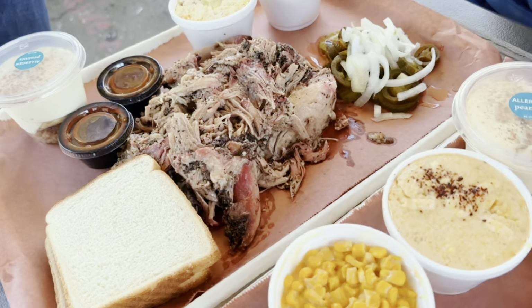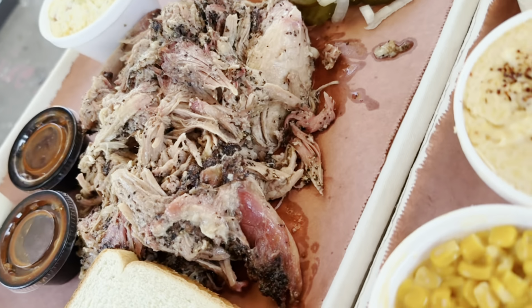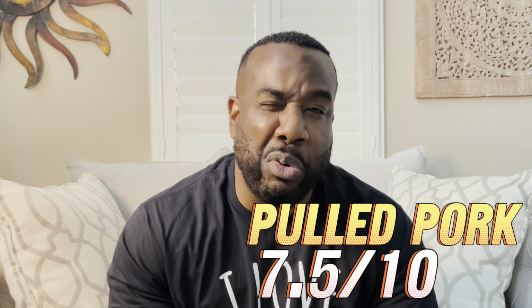The duration of time that was used to cook it and possible temperatures created a real soft inside and a hard crust on the outside. And when you mix that all up together and pull it apart, it created a very flavorful taste in each and every bite. I give the pulled pork a 7.5.